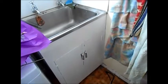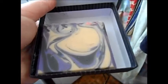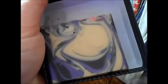That's what the soap looks like on the inside of the box. Smells amazing. Absolutely delicious. I can't help but wonder if it doesn't discolour a little bit, because the white is turning sort of more yellowy. So perhaps Love Spell has a bit of vanillin and it discolours a bit. I'm not too sure. But I just think this box is adorable.